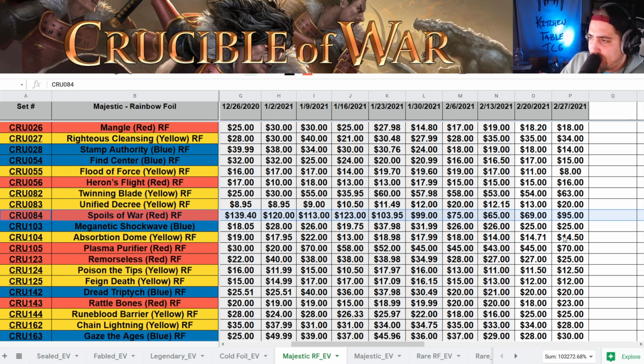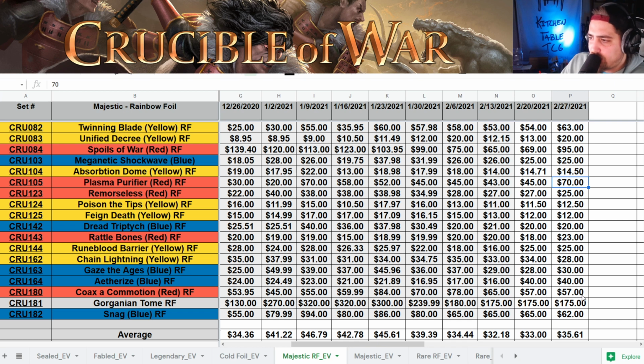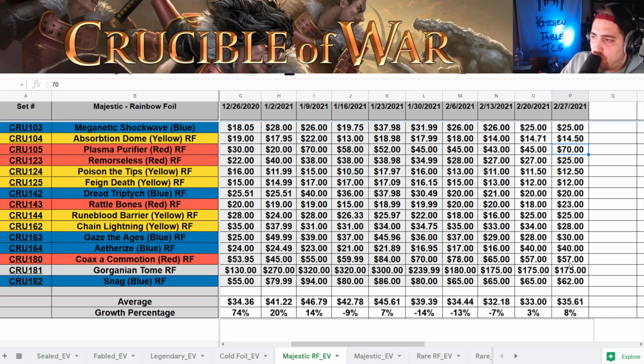Let's see, Magnetic Shockwave, nothing much. The other big one was Plasma Purifier, changed quite a bit from 45 to 70. And the rest of them are pretty average. And the Gorgonian Tome still sitting at 175. There's a couple of them on the market at that price too, which was a $320 card back on the 16th of January. So all in all, we are up 8%.